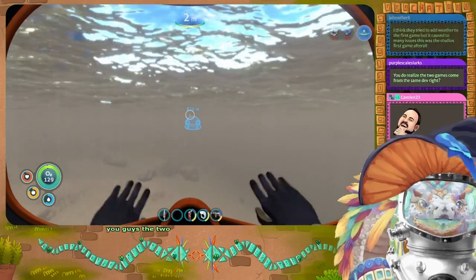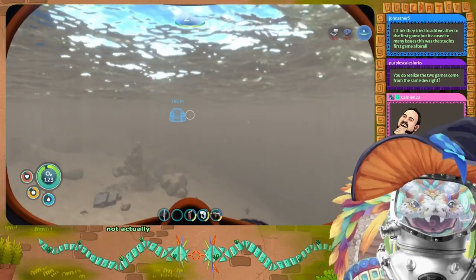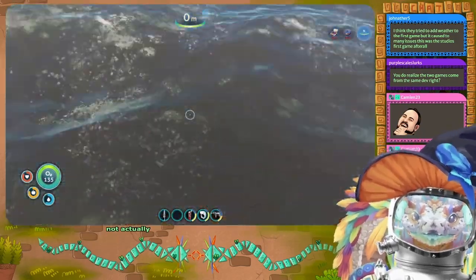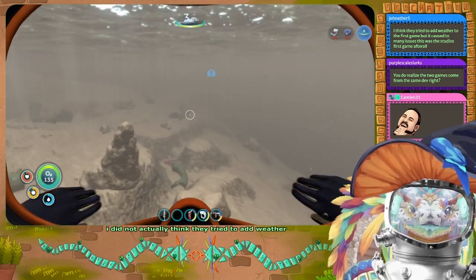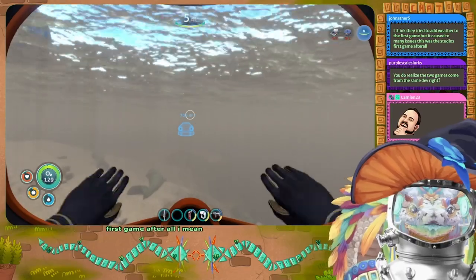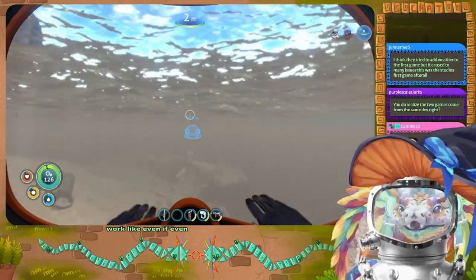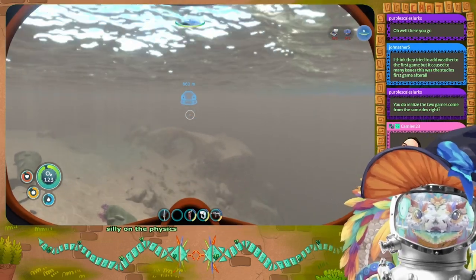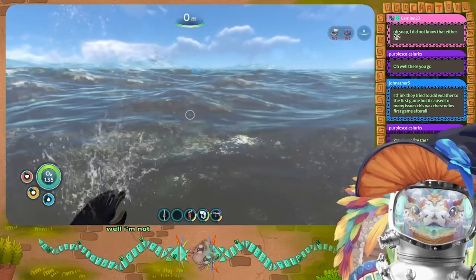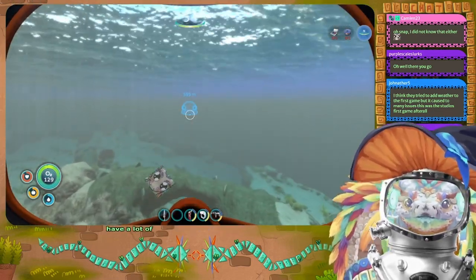You realize the two games come from the same dev? I did not, actually. I think they tried to add weather to the first game, but it caused too many issues. It was the studio's first game, after all. I mean, I would say they do really good physics work. Like, even though Outer Wilds is a bit silly on the physics, things interact pretty darn well. I'm not surprised. Like, underwater and outer space have a lot of similarities.